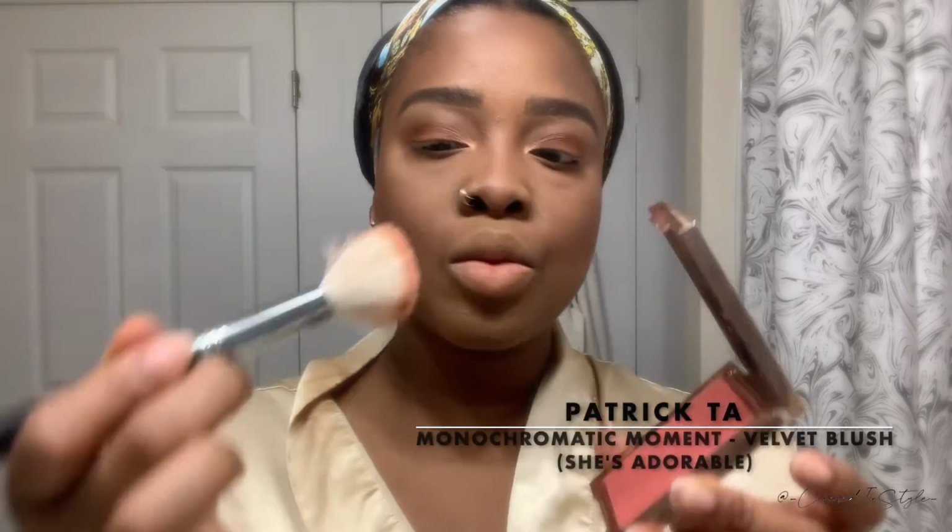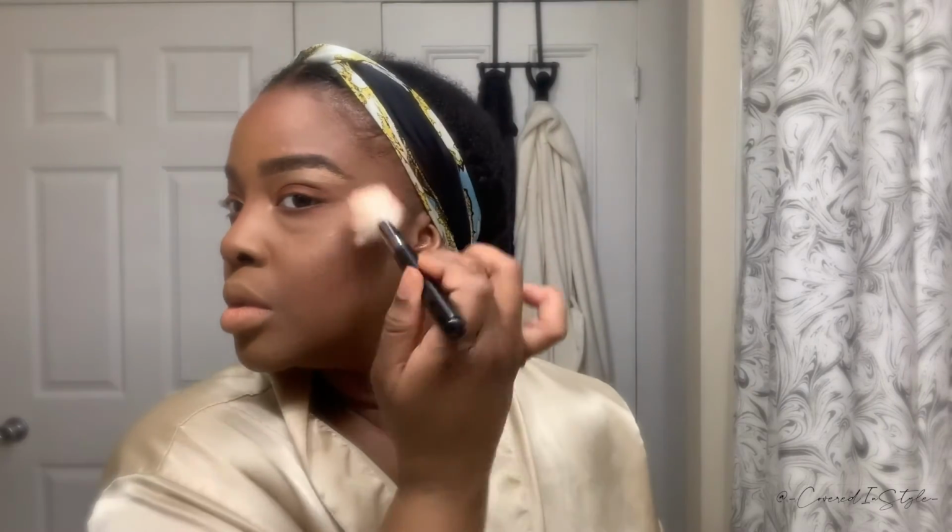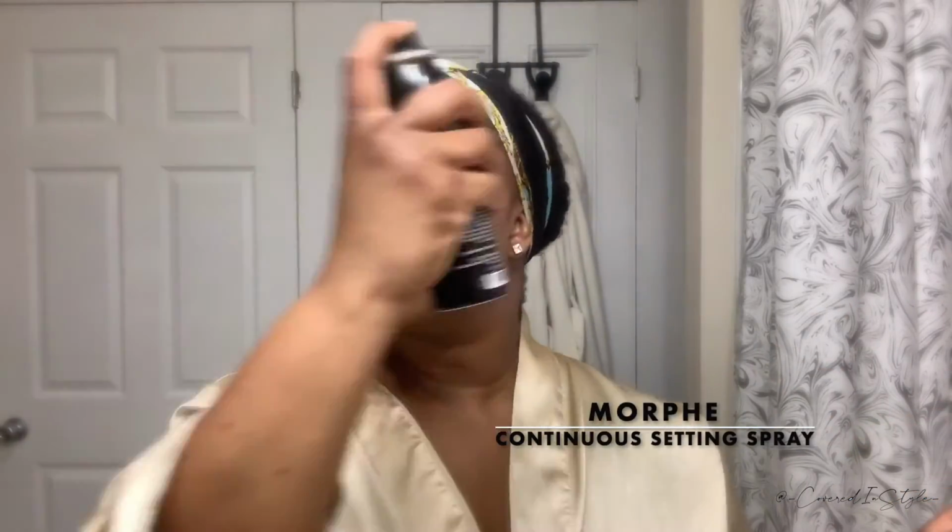Here's the Patrick Ta Monochromatic Moment blush. It has a little shimmer to it, so I like to use this because I don't really need to use a highlighter if I didn't want to. But of course, I'm going to. A little Morphe Continuous Setting Spray.